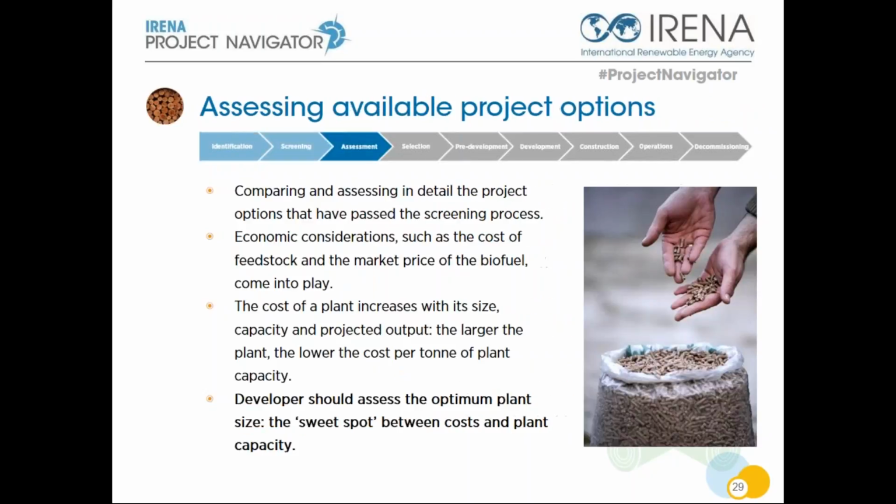On the next slide, we are now in the assessment phase. During this phase, the developer will compare and assess in detail all project options that have passed the screening process. Economic considerations such as the cost of feedstock and the market price of the biofuel come into play. It might take several iterations to identify the optimum plant size, the sweet spot between cost and plant capacity. The guidelines provide a SWOT template that will help developers to analyze, assess and rank options for feedstock, technology, market and sites. The project developer should also look at what other developers have done in the past, preferably in the region and jurisdiction of the proposed plant.